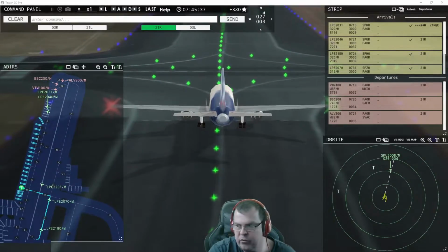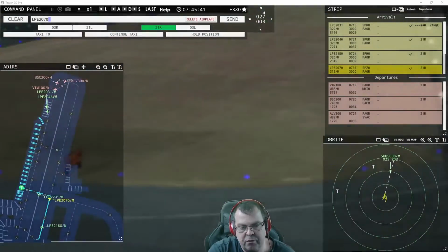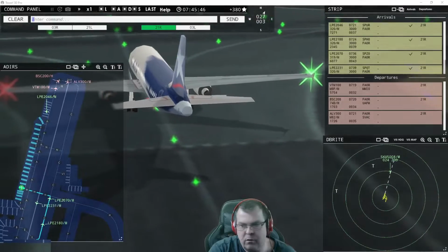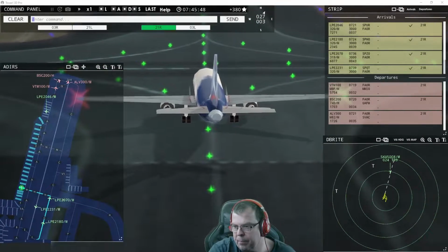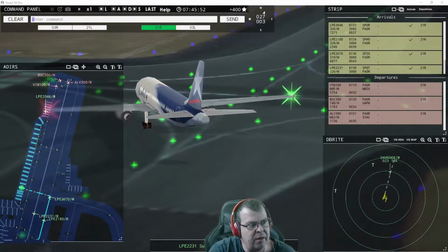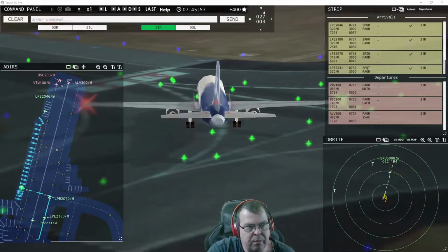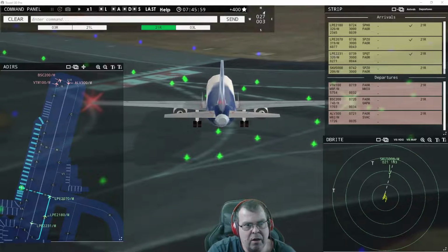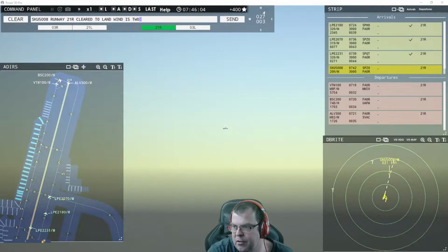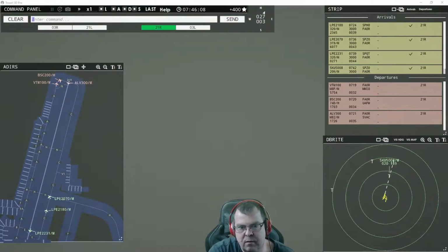So Land Peru, he's still going fast, right? Yeah, he's fast. Land Peru 2070, continue taxi. So we need to get him off the runway here and get the Aeropostal from Venezuela up in the air before Aerosky 5008, runway 21 right, clear to land, wind is 27 at 3 knots.